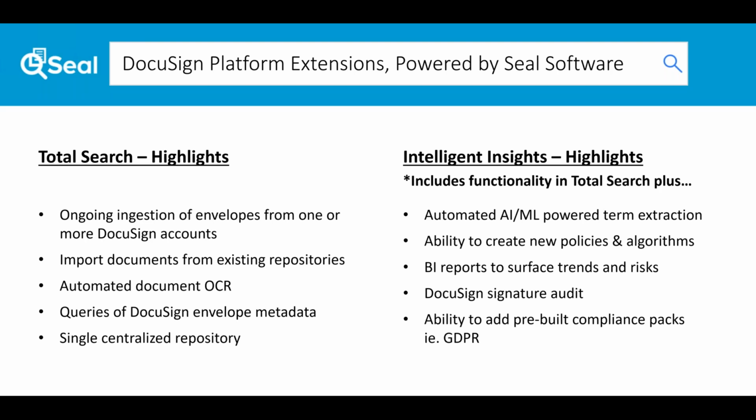The import process is triggered when a DocuSign envelope has reached completed status, or in other words, when the signing workflow is completed. During the import, the solution will first OCR the documents associated with an envelope or envelopes, rendering them completely searchable. Then the envelope data and the documents are imported to a single centralized repository, allowing users to quickly query, filter, or search using a variety of search techniques to surface the envelope metadata or the information contained within the documents themselves. And then for legacy documents, the solution allows for the import of agreements from existing third-party repositories such as Box or SharePoint, which could be stored across a customer's enterprise.